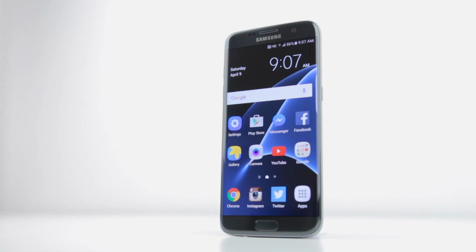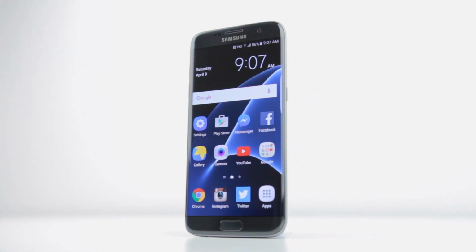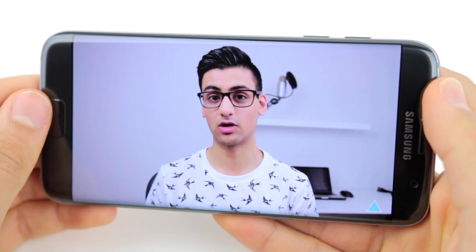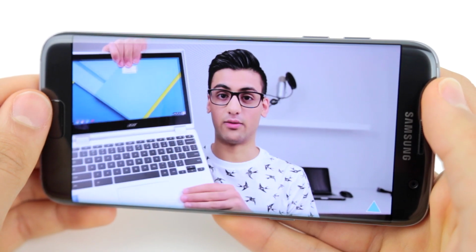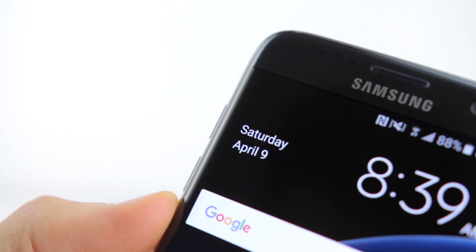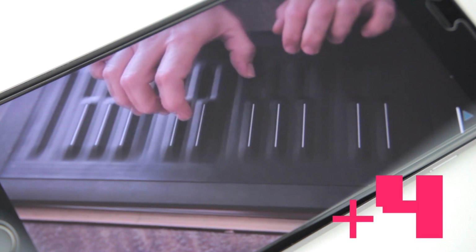The S7 Edge has a curved 2160 by 1440 Super AMOLED display, and there's really no competition. The display is absolutely amazing. There are true contrasty blacks, vibrant, punchy colors, and it is extremely crisp. The display's edges are of course curved and have a few useful features, but the main feature is just how great it looks. The iPhone receives 4 points for its display.